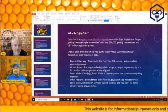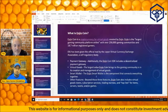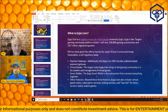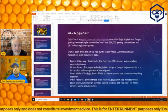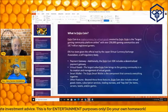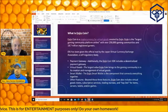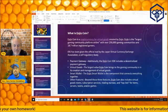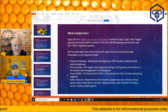A smart wallet. The Enjin smart wallet is a component that connects everything together. That's pretty cool, where the whole ecosphere is all connected through their smart wallet. Oops, I just blew right past it. Other features beyond these are that Enjin Coin also includes virtual goods stores, subscription services, trading escrows, top list items for items, servers, teams, and just other games that you can buy through their coin.